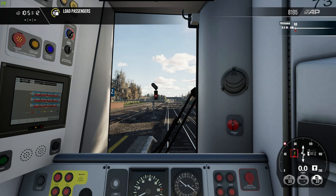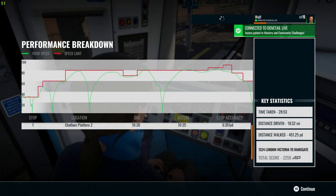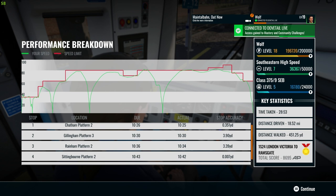Wait, this can't be the last stop. What, I've gone to Victoria? London Victoria to Ramsgate. Oh, London Victoria to Ramsgate. Well, I don't know where the hell I'm going half the time anyway, so doesn't matter. But we got a gold medal on that, so we did really well.